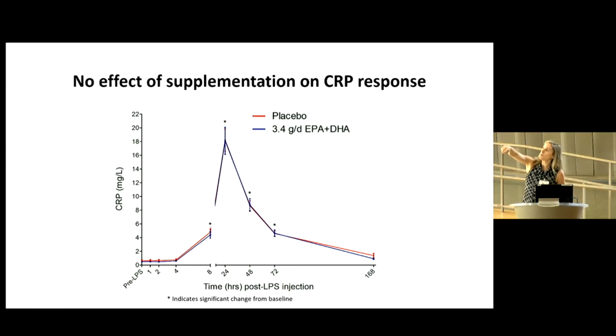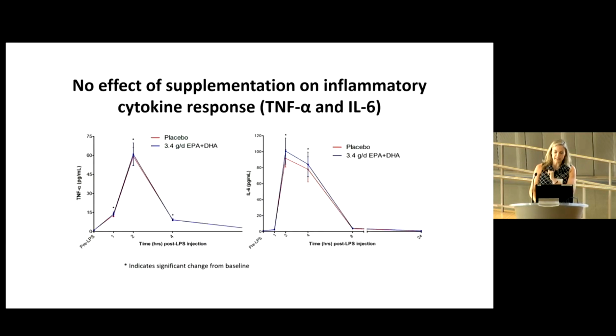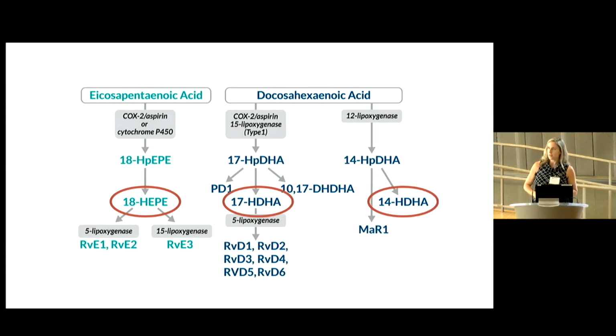So the blue line is after the omega-3s, the red is after placebo. And these are 20 people who were exposed to endotoxin twice, with and without that fish oil. And they didn't know and we didn't know what they got. But we had the exact same acute inflammatory response measured by CRP and by cytokines. So, I think the first reaction was, oh no, it didn't work. But what we did get was activation of these pathways.